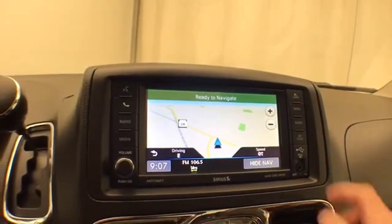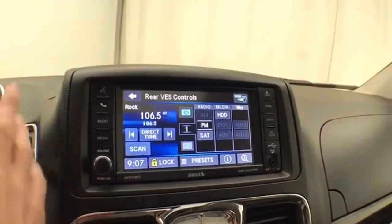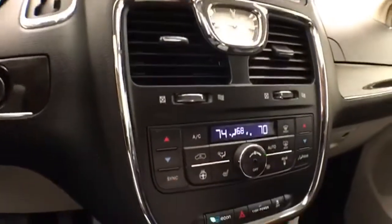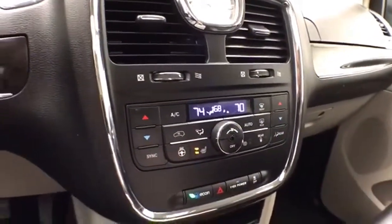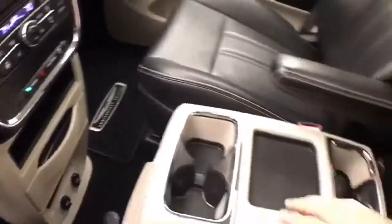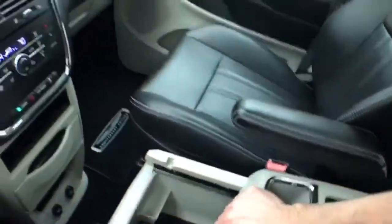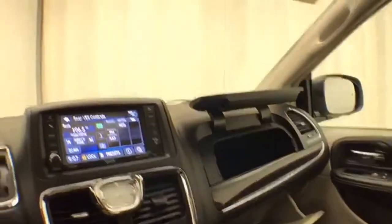Navigation. Rear DVD player control. Bluetooth connectivity for hands-free phone use. And that is, of course, where the backup camera display is. 3-zone automatic temperature control. Heated steering wheel as well as heated front seats. Slide out cup holders, power outlets, lots of storage space in the removable center console. Dual glove boxes with all the owner's materials.